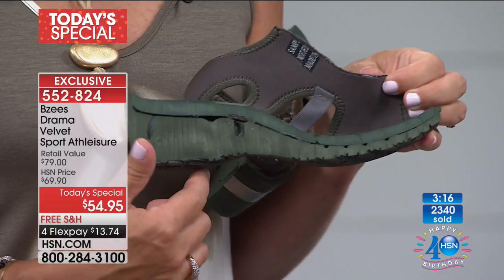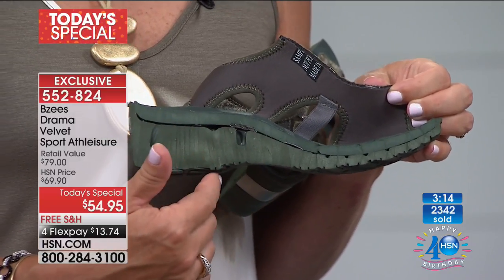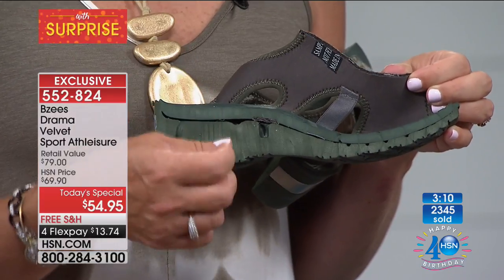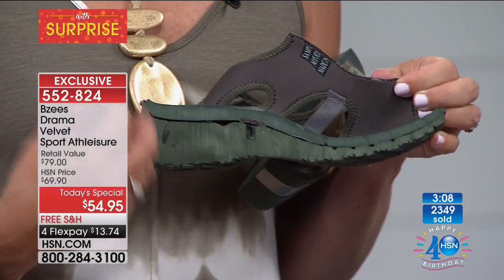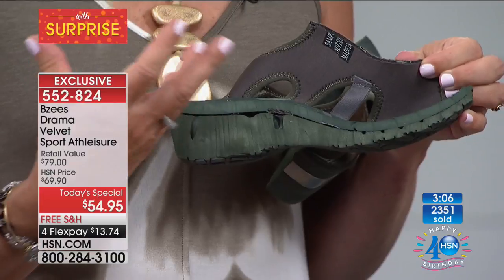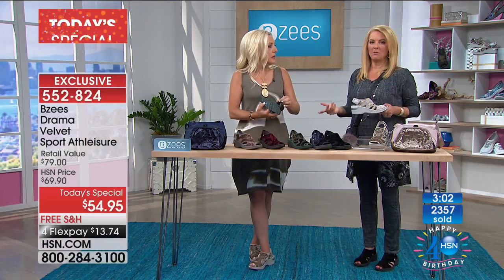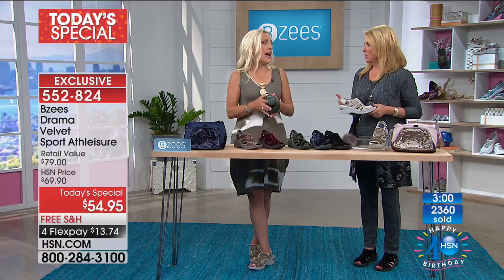And also, ladies, this is all treated antimicrobial with Silvador and Otoban, which is our premium products in terms of anti-odor and bacteria and all that. That's kind of a huge thing. So if you're wearing them right now and it's a really hot, humid, sweaty day like it is here in Florida, your feet aren't going to stink.